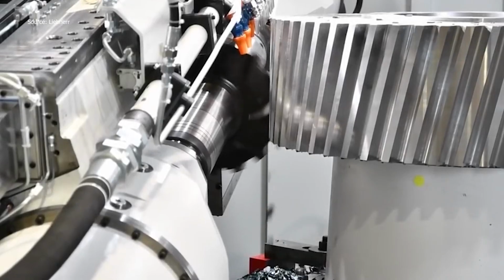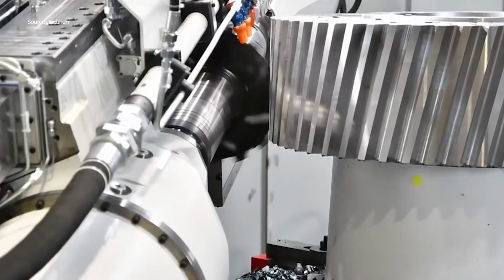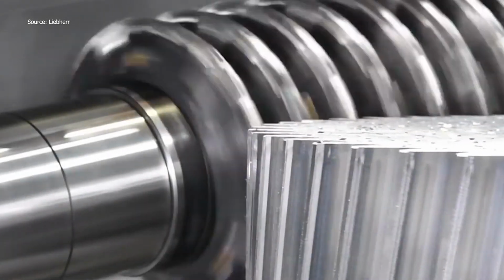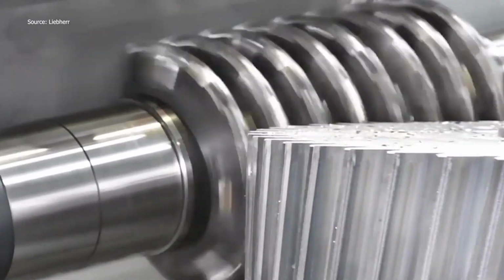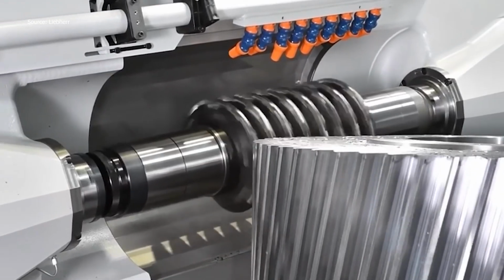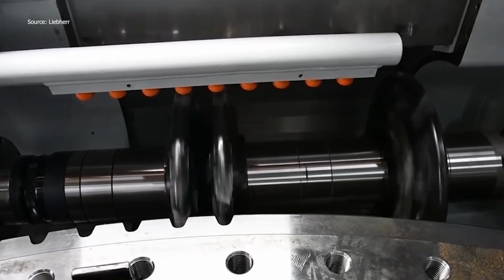The LC4000 is a heavy-duty gear machining solution designed for manufacturing large-diameter, high-precision gears. It is used in sectors such as wind energy, shipbuilding, mining, and power transmission, where gear sizes often exceed standard machining capacities. This system accommodates gear blanks up to 4,000 millimeters in diameter and weighing up to 36,000 kilograms, supporting oversized components with complex geometries and tight tolerances.